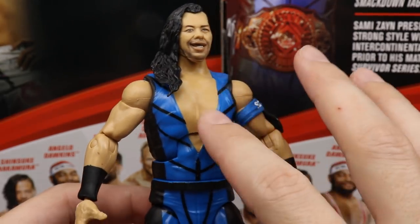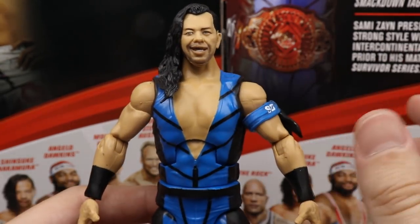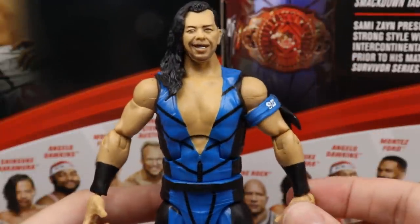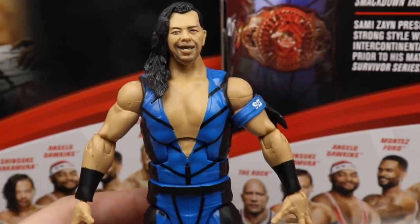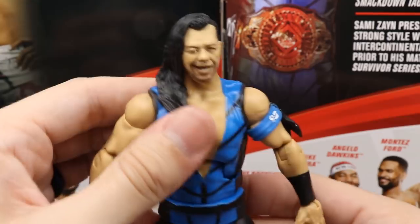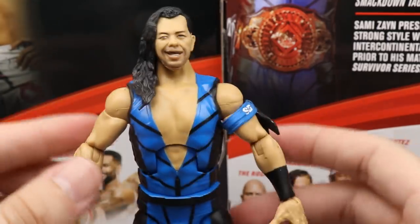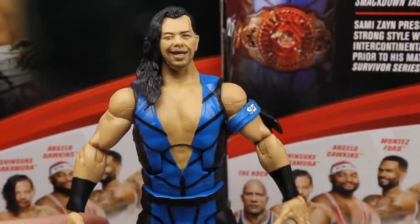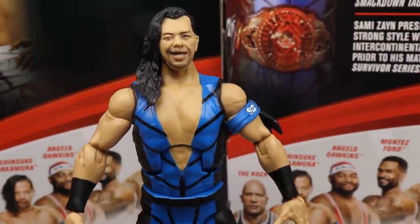I was really afraid that this was going to be all big and bulky, like Velveteen Dream, and really wide and just not look very appealing or aesthetically pleasing. But they actually did a really good job on it. I think it looks very slim. It looks very good just chilling right here. It doesn't look too bulky at all. And from the neck down, if you cut off the head or put a different head on here, I think this would be one of the best Shinsuke's, if not the best Elite Shinsuke.